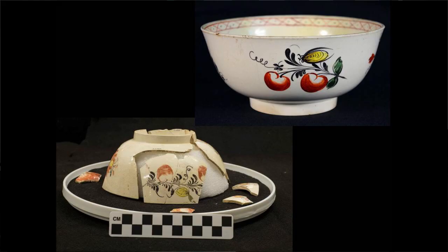It's not that expensive, but see how highly decorated it is? It was very fashionable at the time. Whenever she owned this, this type of ware had just come out. So it's highly fashionable, even though relatively low cost compared to porcelains. So it was still important that she be seen owning this bowl.